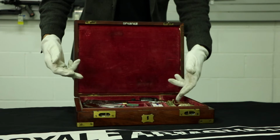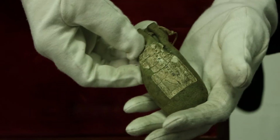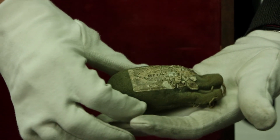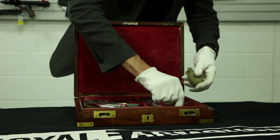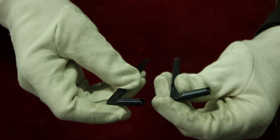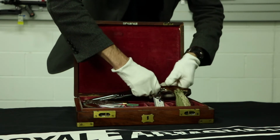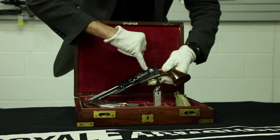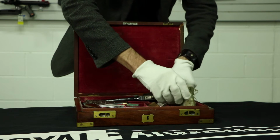We've got here a complete or nearly complete cased set for these Colt revolvers. Two revolvers. We've got a period little felt bag here with the label on it of copper percussion caps, which is crucial to how these guns work. We've got two nipple keys here for unscrewing the nipples on the back of the cylinder, 6 of those. There where you put your caps, just like a cap gun. Carefully put that back.